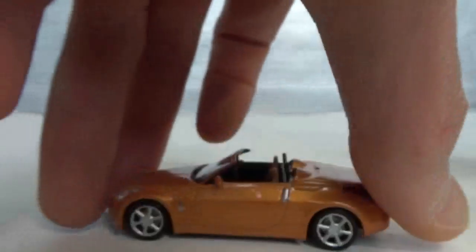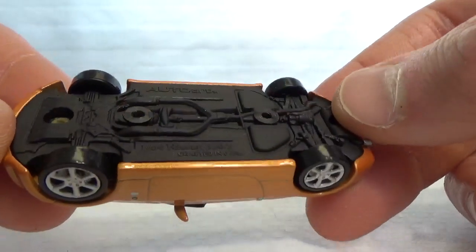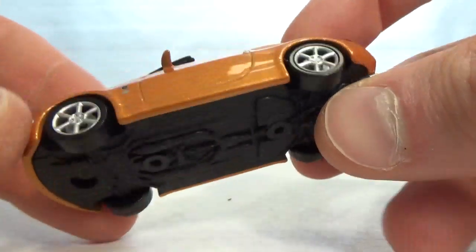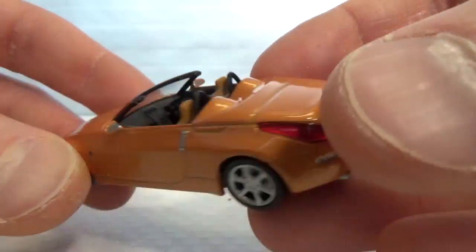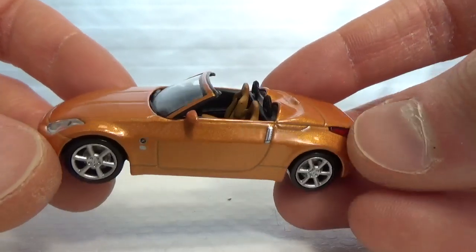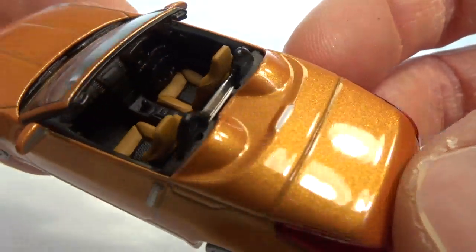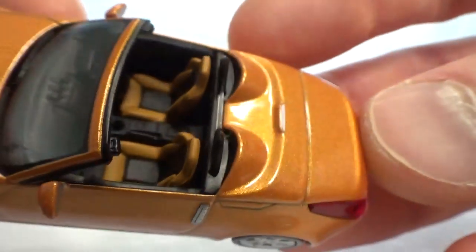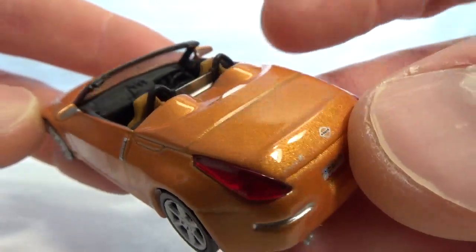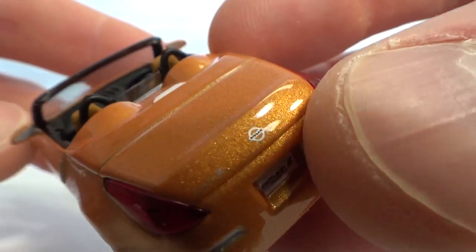And then we got the AutoArt. Also lens lights front and back like the other two. Two-tone seats on this one, but no silver accents in the interior. Also has the piece between the headrests or the rollover bars.